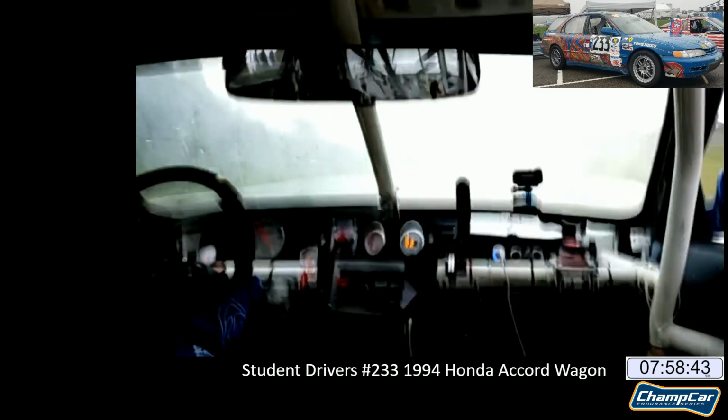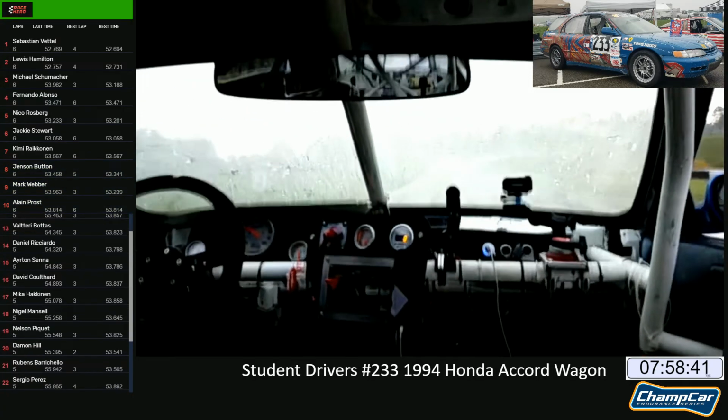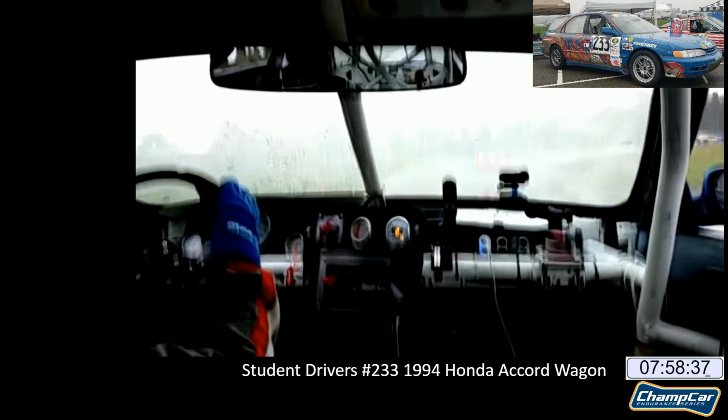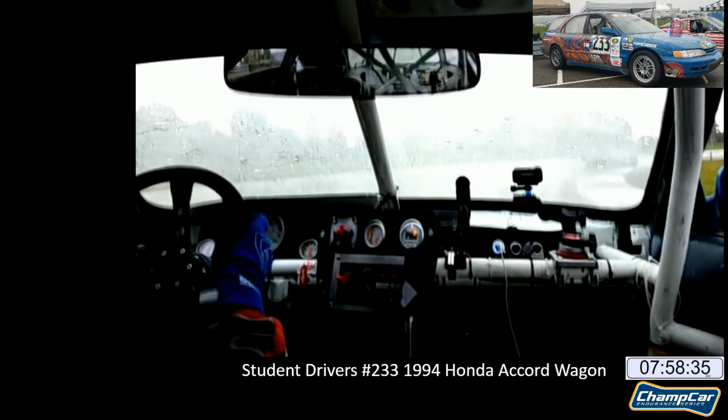We have one person so far without the good fire extinguisher, and that's pit 41. This is where we shame them. And where's your fuel pan?